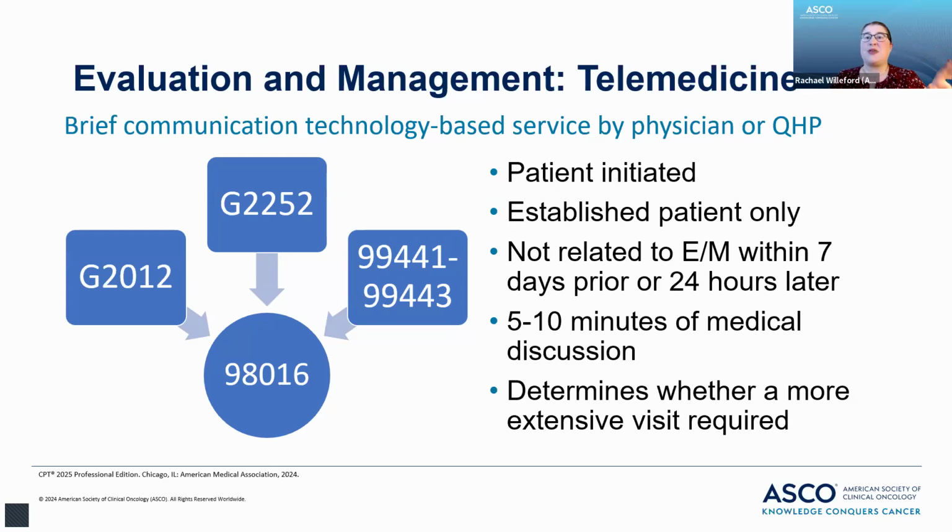Although this slide does show that audio visit codes 99441 through 99443 have previously been reported for this service, in 2025, if the services end up with an evaluation and management visit, and it's interactive, in real time, and meets the time and medical decision-making requirements, synchronous audio-only E&M visits may apply, but you have to meet those time requirements too. Of note, this does not replace interprofessional consultations or consultations of any kind. This is just a brief check-in.